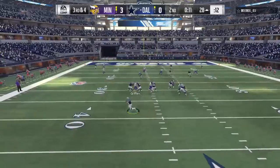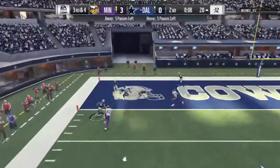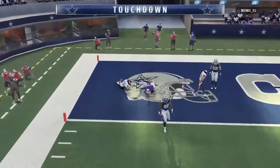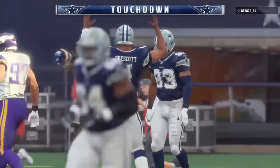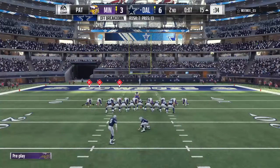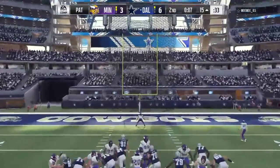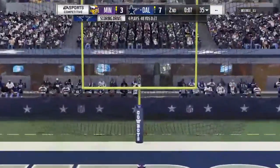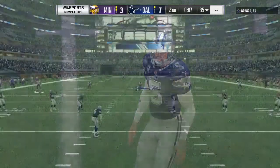Prescott from the gun on 3rd. Dancing to his left. He can run for it, and he'll take it into the end zone for a Cowboy touchdown. Cole Beasley in the final seconds of the first half. And the Cowboys are in for 6. So they're able to capture the lead here just before halftime. And not only that, they get the ball to start the second half.